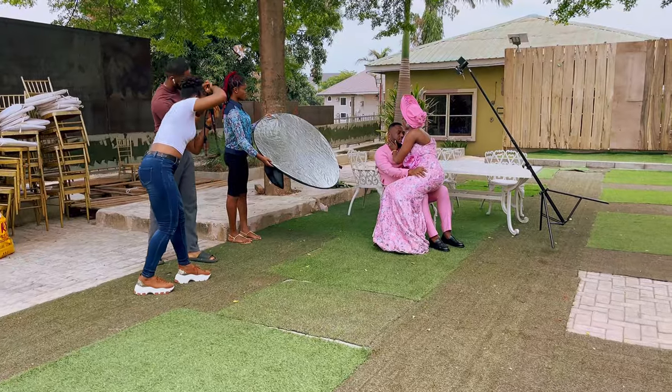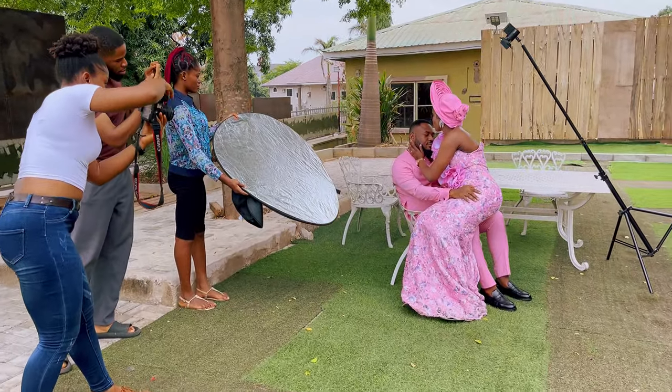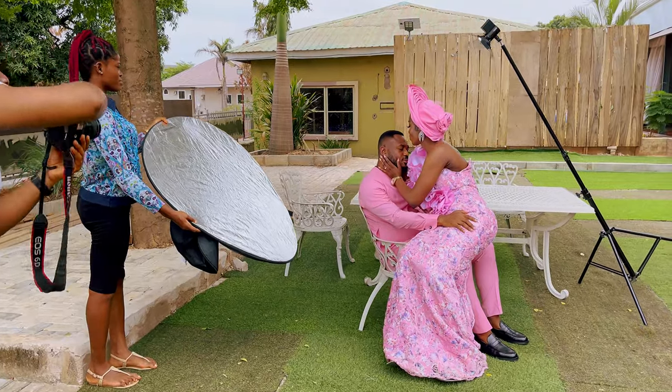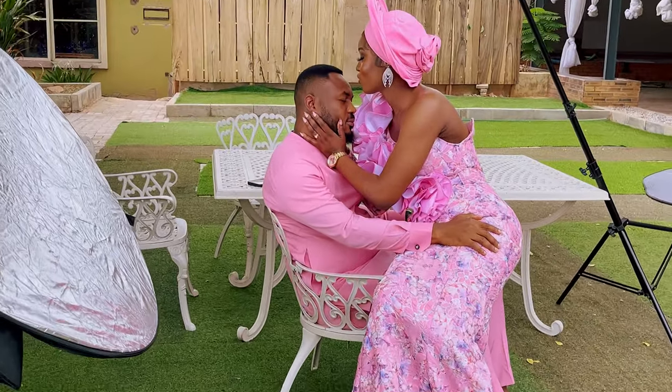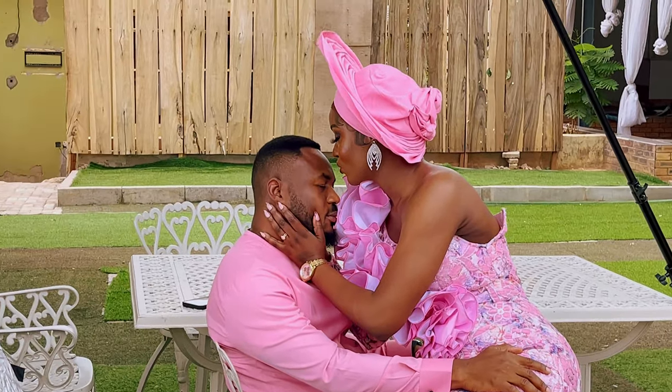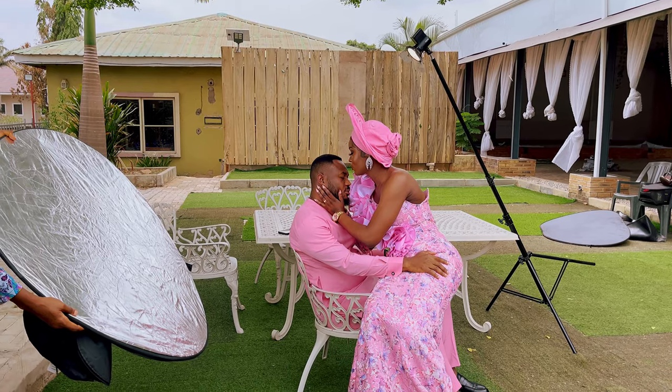I noticed the LED was not strong enough to give me what I wanted, so eventually we stopped using it. But I was so busy, I didn't notice when I was shooting, but it didn't really give any effect in the pictures. But yeah, I made her sit on his lap and then act like she wanted to kiss his forehead, and this was so bomb.